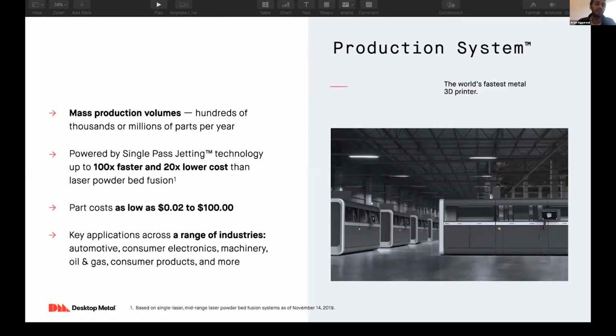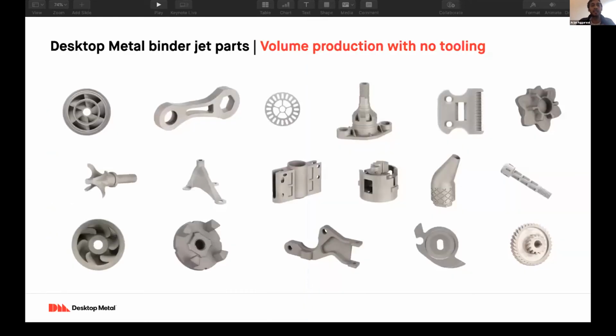This is really intended for printing end-use parts that you would put in other technologies or serve up right to your customers directly. So here you can see some of our binder jet parts. Some of these are shop and some of these are production, but it gives you a good sense for the types of geometries and the complexity of geometries that we're able to do. If you look at a number of these, machining them would be very hard. Even sometimes producing them via casting or molding could be very difficult. Whereas with our shop system and our production system, you're able to get to this type of geometry in much fewer steps than, say, it would take with a machine.